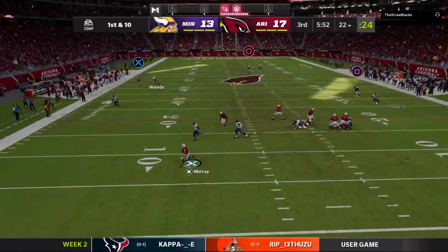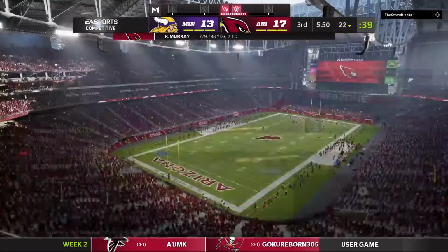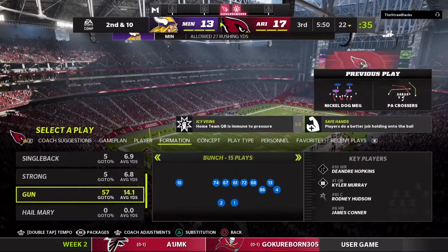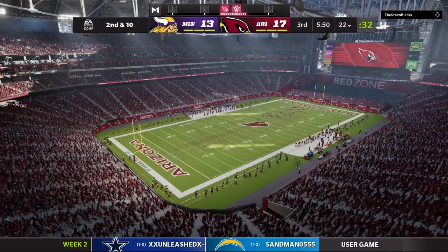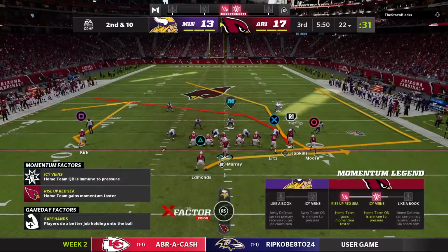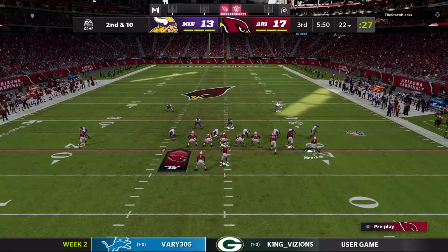I think getting the running game going a little bit more, because I thought in the first half they didn't get it moving the way that they would like. They had success throwing it, but I think these first couple of drives, they'll want to get those running backs going and give them more opportunities, and I will guarantee you that those guys were lobbying for them in the locker room at halftime. After the incomplete pass, here now is 2nd and 10.